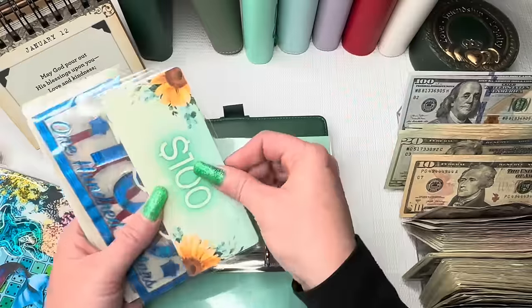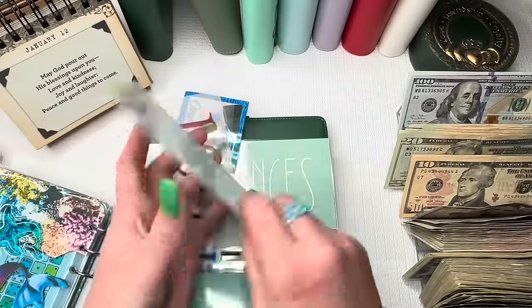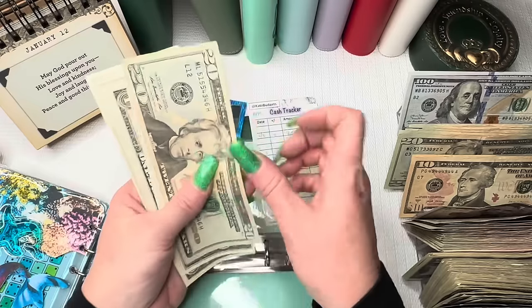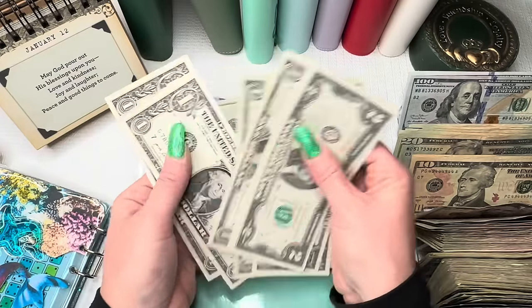And appliances is mostly prop bills. One, two, three, $400 in prop bills. And there should be 30 here. So we have 20, two, three, four, five, six, seven, eight, nine, and 10.